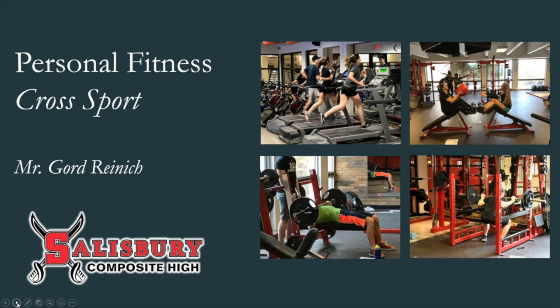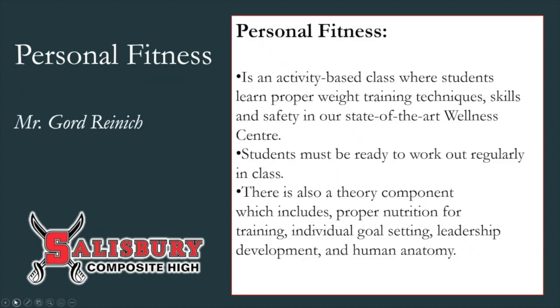So you can see in the pictures there, we've got all kinds of great activities that we do in the wellness center. Looking at a course like personal fitness and how it compares to cross sport: personal fitness is basically an activity-based course where students learn proper weight training techniques, skills, and safety in the state-of-the-art wellness center that we have.